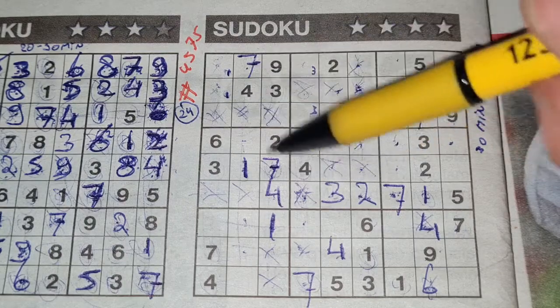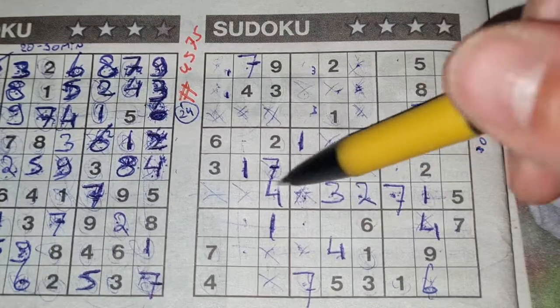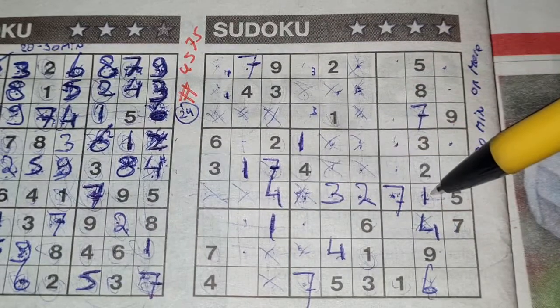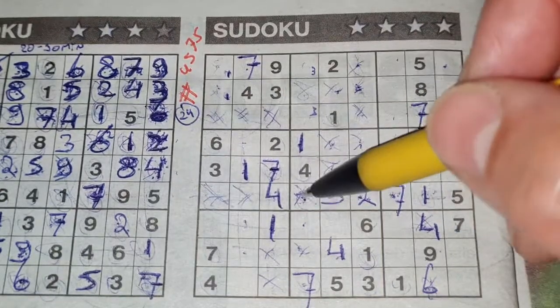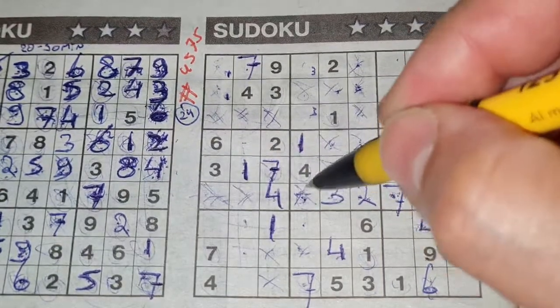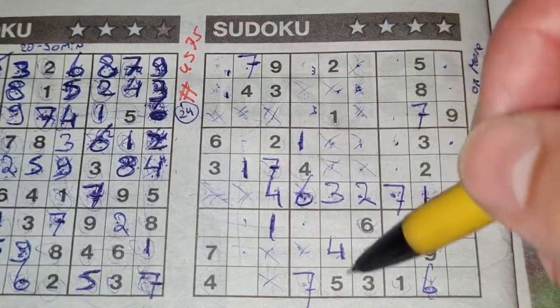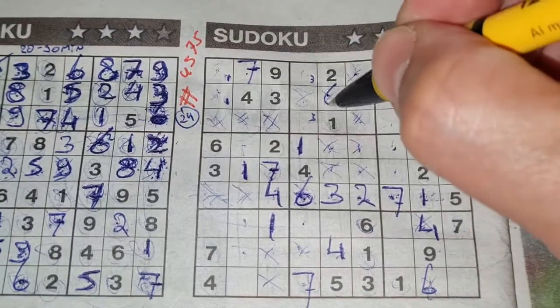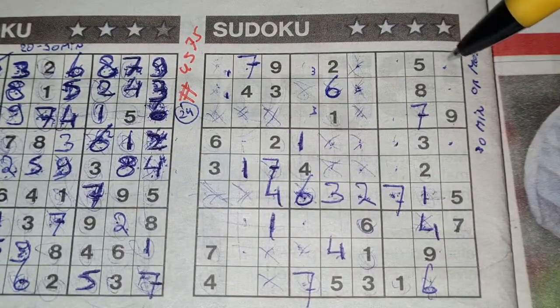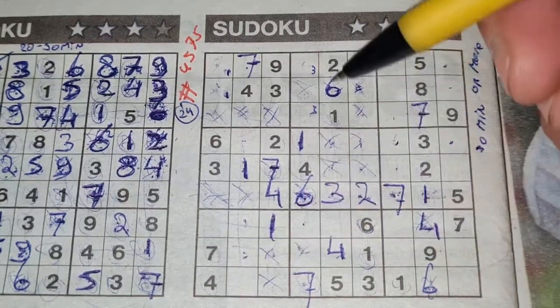3 missing numbers in this row. One of the missing numbers in this row is the number 6. Well, we have a 6 in this big square, so no 6 in these two boxes. So one box left for the 6 in this row should be there. 6 in this column, 6 in that column. So in the column between them, the middle column, the only place left for the 6 should be there. Cannot continue with the 6.